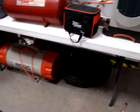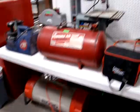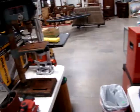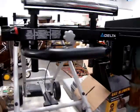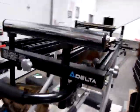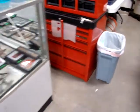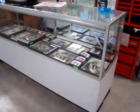Chainsaws. Skill saws, table saws, drill press. Brand new Delta table saw here, or stand. A lot of great stuff. We have a brand new Task Force toolbox, never been used. Showcase is going to be sold as well.